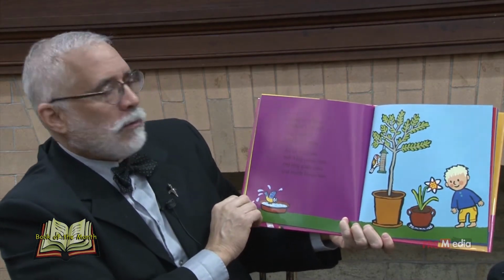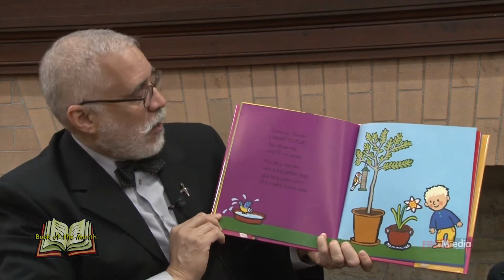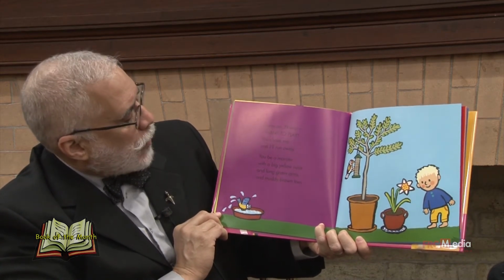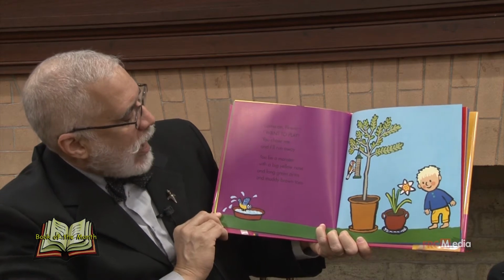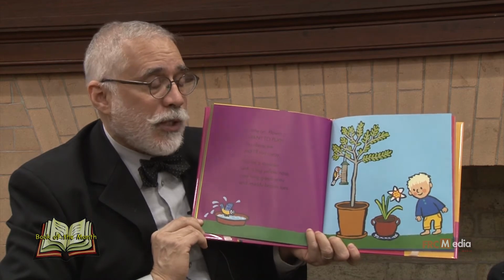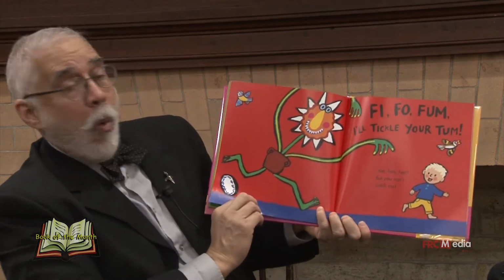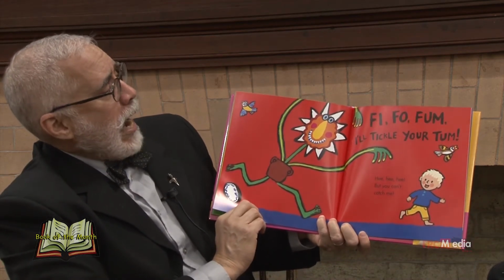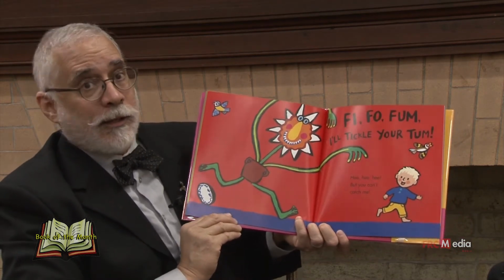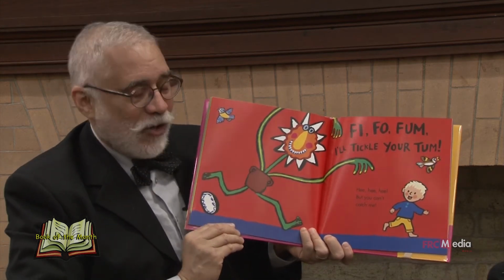Come on, Flower. I want to play. You chase me, and I'll run away. You be a monster with a big yellow nose and long green arms and muddy brown toes. Let's see what the tree turns into. Are you ready? Here we go. Whoa! Fi-fo-fum, I'll tickle your tum. Hee hee hee, but you can't catch me. And off goes Gabriel.